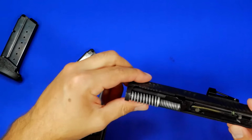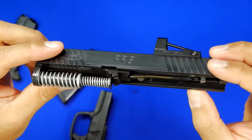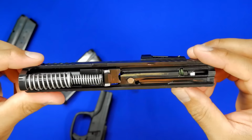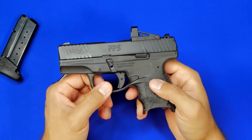Again, you've got your captured guide rod. I'm not going to pull everything out, but the barrel is in really good shape. There was no fouling of the feed ramp, so that was easy enough to clean. All the springs looked really good, so I had no issues with this gun as of now. And when I cleaned it, it came out just sparkling clean, which is actually a very nice thing. At least that's what I like to see my guns as.